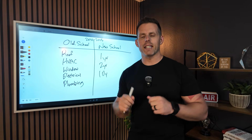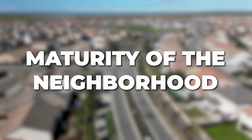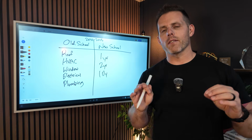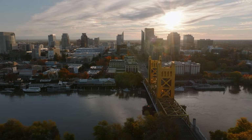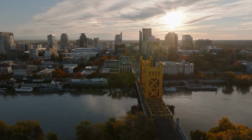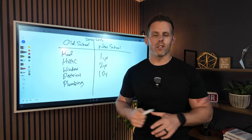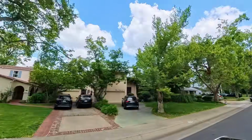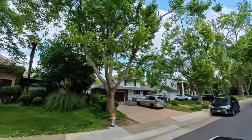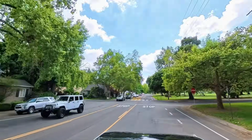Number two on the list is the maturity of the neighborhood as well as infrastructure around you. Nobody told me that you were going to have little baby trees in your front yard for a very long time. So especially in Sacramento, when you're dealing with some of that 105-degree weather, those little baby trees are not giving you shade anytime soon. So you're looking probably about 8 to 12, maybe 8 to 15 years before some of those neighborhoods actually start feeling a little bit more mature. You actually have a little bit of shade cover, especially in that summer.